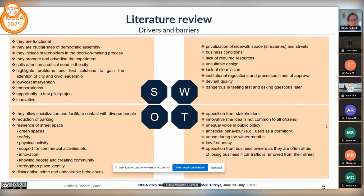Among the strengths, we see the fact that they are functional, low cost, and focus on certain needs, on people's needs. Among the weaknesses, there are the lack of resources, the lack of a common vision, and the difficulty of the approval process. Among the opportunities, they create a reduction of parking spaces, and they allow socialization. And among the barriers, there is the low frequency in time when these interventions are made, and the fact that they are often the site of unsuitable social behavior.